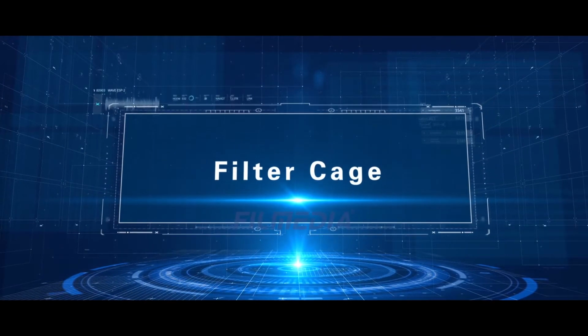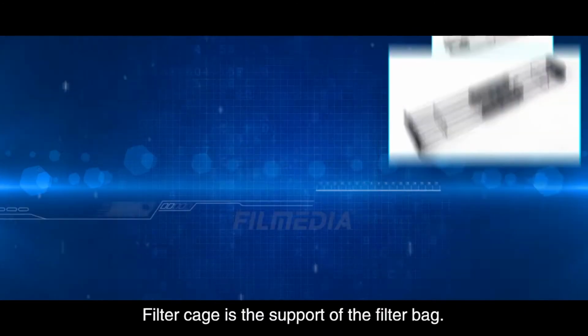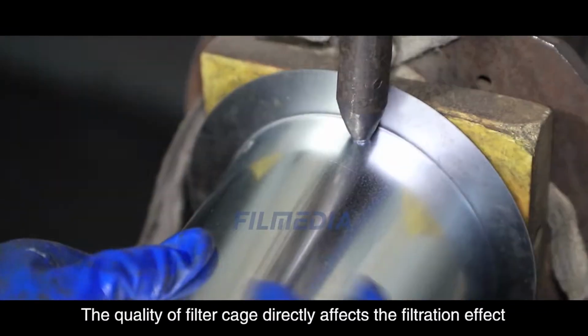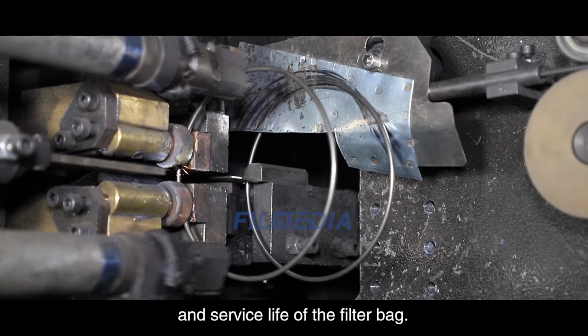Filter cage. Filter cage is the support of the filter bag. The quality of filter cage directly affects the filtration effect and service life of the filter bag.